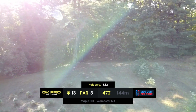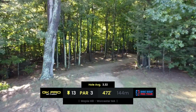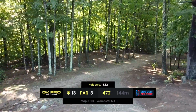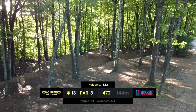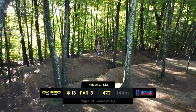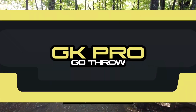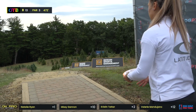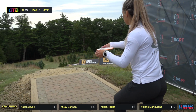So hole 13 is a par 3. It's downhill 472, but you can throw a fairway driver or even a mid-range all the way down here. You want to make this gap and keep it pushing straight. Most of the time you see a mistake, it's to the left. Early right is definitely the worst mistake you can make. And then this green is super guarded. It's on a hill. It makes for some tough scenarios. Even laying up can be really tricky.